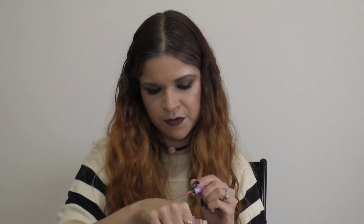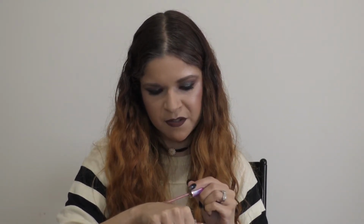This is in the shade Festival. This is one of those super wearable, always on trend colors, just a pink, a nude pink, I would say. It's very pretty. So that's Festival by Tarte liquid lipstick, and I also got these Sephora lashes.